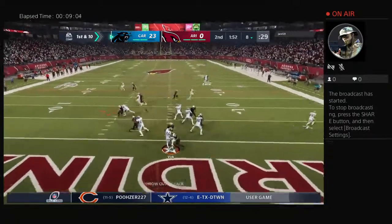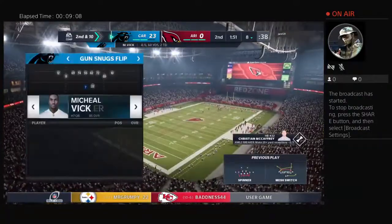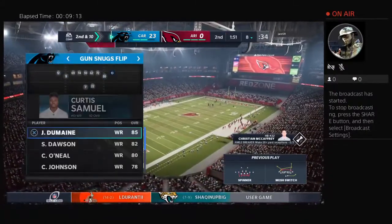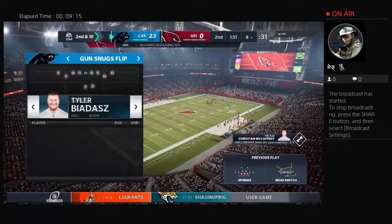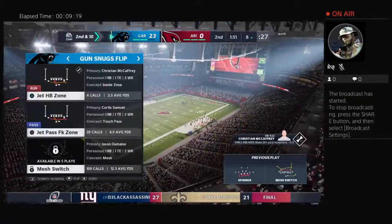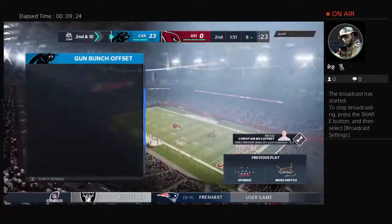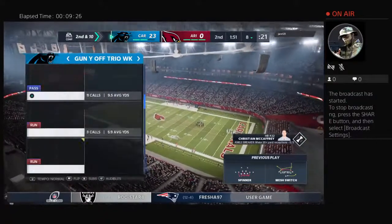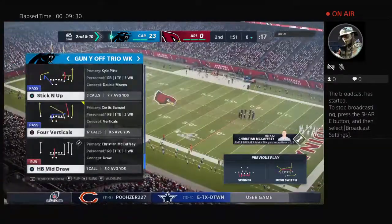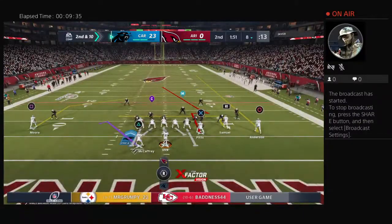They'll try and start this drive in the air. And he'll be hit as he releases it. And that'll fall incomplete. Byron Murphy, the first pick of the 2nd round there defensively. And that's a nice job there because you've got to play the ball, not the man when in coverage. That'll keep you away from a lot of needless penalties. And he's able to knock that one away. So now 2nd and 10 after the incompletion on first down.